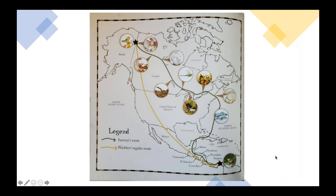And this is the long trip that Sammy made all the way. He can make it all the way from Alaska. Some of them live in Alaska. This is mostly a Western bird, all the way down to where that star is at the bottom.